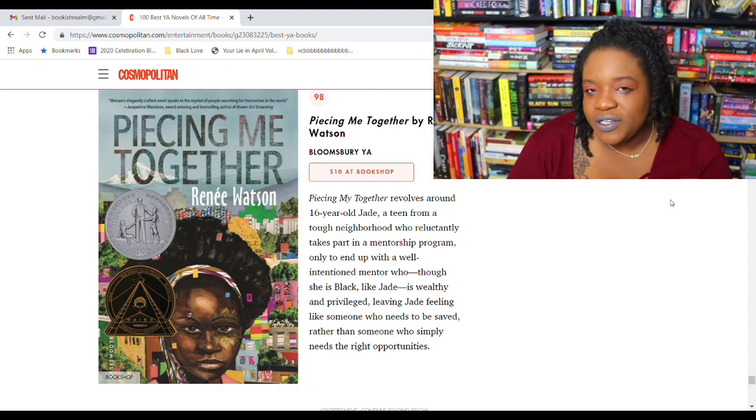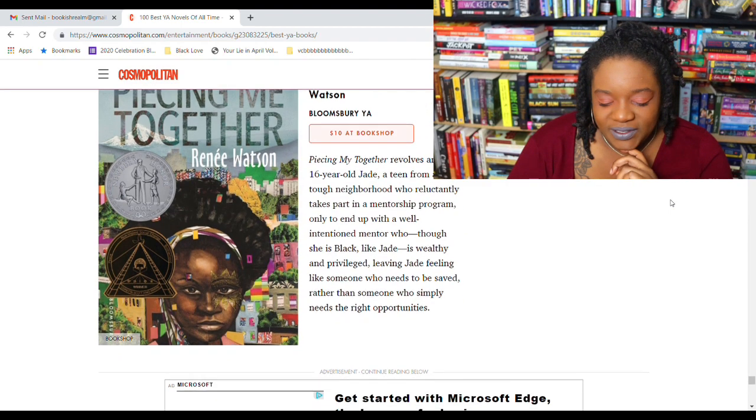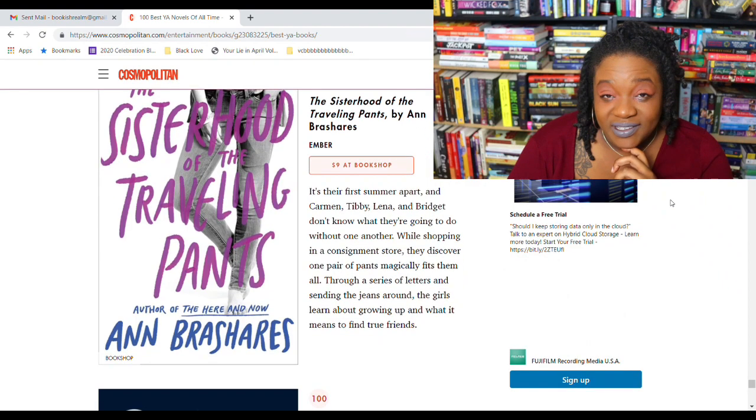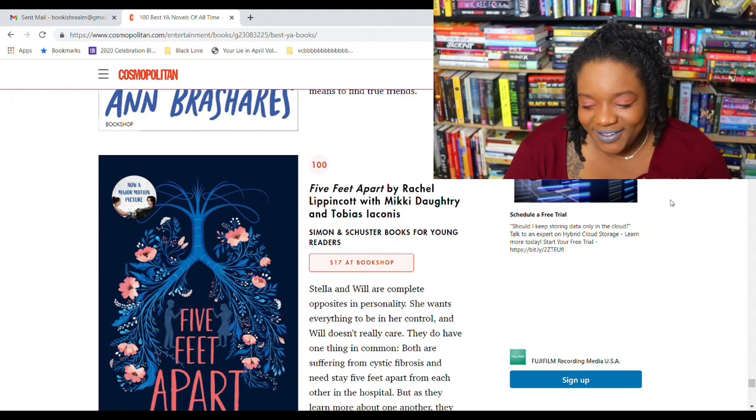I'm gonna read this one this year, so I don't know what to say to that one just yet, because I do plan on reading that one this year. The Sisterhood of the Traveling Pants, that's a tough one. I could see both yes and no to that one as well. I could see that. 5 feet, no. No, absolutely not.